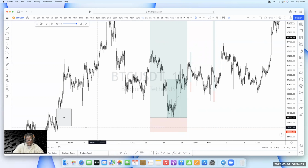So I kind of knew that Bitcoin was going to reject at 58K because obviously that's an 80 level, it's a quarter point, so institutions like to, most times, enter around those areas. You understand? So as you can see, 58, but it was actually a sniper entry. There was a zero drawdown on that trade. So I can remember clearly that I wasn't activated on this trade.